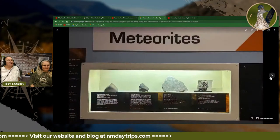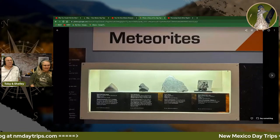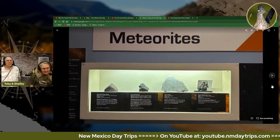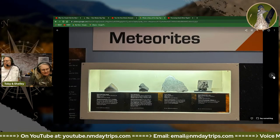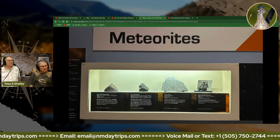We went into that. Before you get to the chocolate exhibit, they had an exhibit of meteorites and meteor-wrongs, things that weren't meteorites. And they tell you where they're from. Those are from Africa, except for the first one, which is from Kansas.